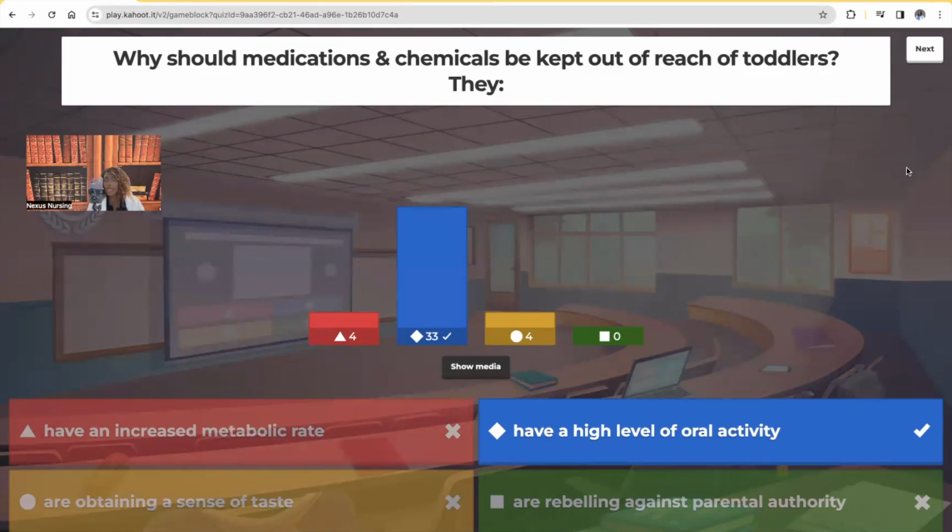As adults, we know better. We're not going to ingest leaves of house plants, but children don't know better. So even house plants, you have to have away from the pediatric patient, because guess what? They could put it in their mouth, they can ingest it. So anyway, the other choices are wrong. Look at the first one. They have an increased metabolic rate. Well, yes, toddlers do have an increased metabolic rate, but that's not why we're keeping poisons and chemicals and medications away from them. We're keeping away from them because we don't want them to ingest it.